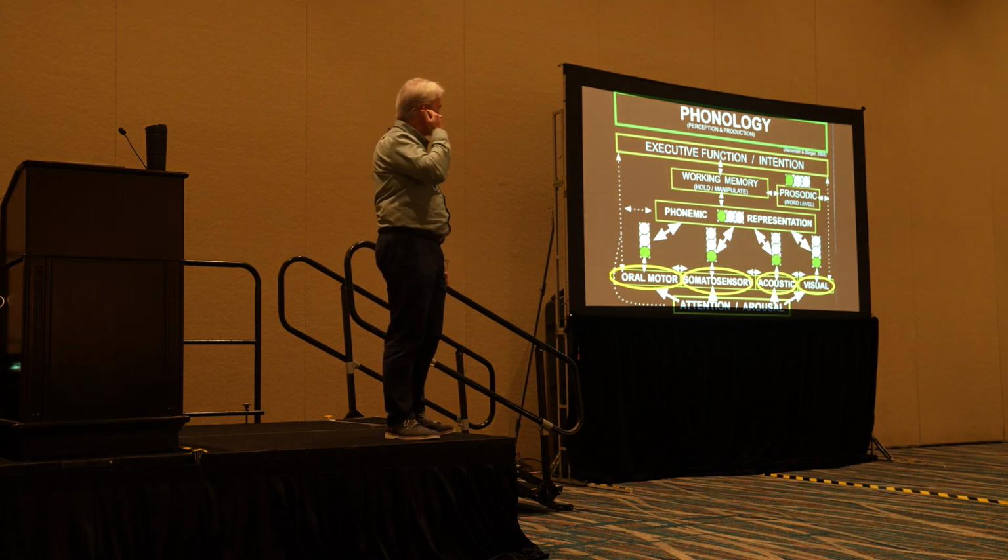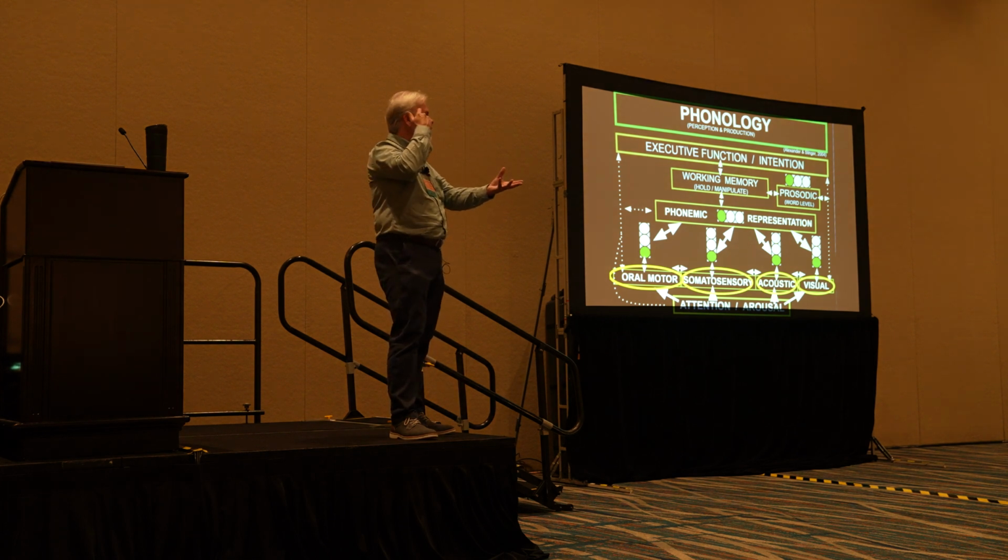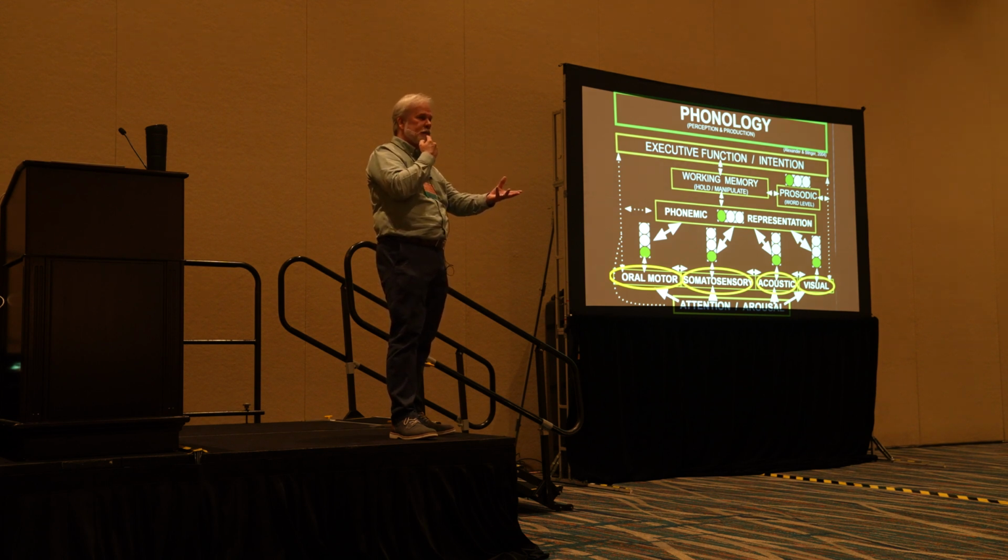We know it's actually part acoustic, but we know from laser eye tracking studies that infants start watching your mouth by 8 months of age. So it's part visual. They're watching your lips move, watching your mouth move, and they get into babbling very shortly thereafter. And so it's part acoustic, part visual, and part motor control of the teeth, tongue, and lips. This is what we call classic speech-language pathology.